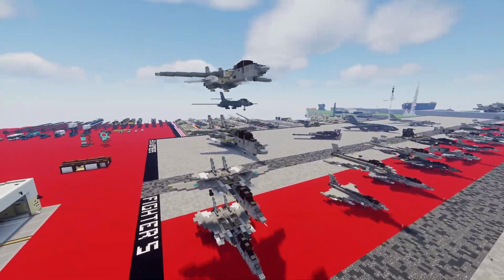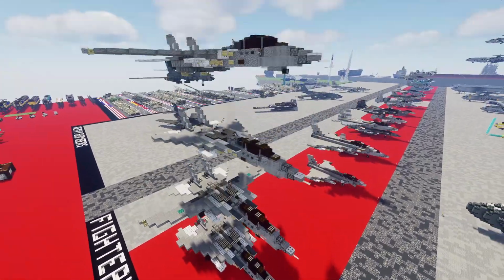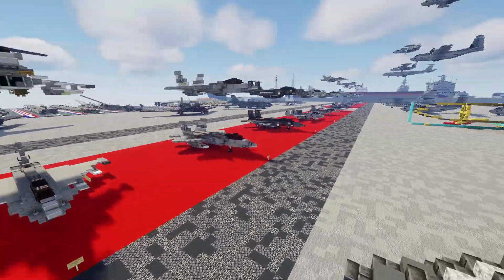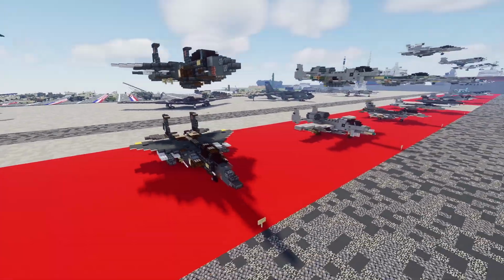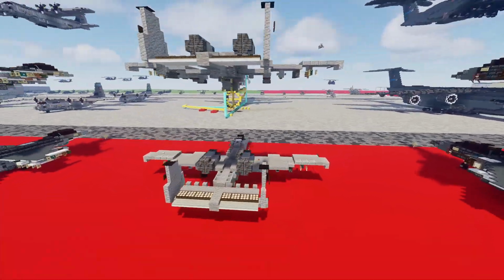So right over here, straight off the bat, everyone knows the Tomcat, the F-14, used by the US Navy, and right now the Iranian Air Force uses it. Then we have the Eurofighter Typhoon, very cool design, the F-22 Raptor, the F-15E Strike Eagle, the A-10 Thunderbolt II, the Warthog. Warthog is a very cool bird machine.